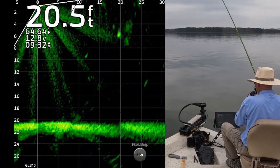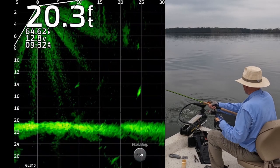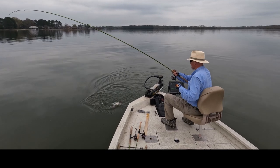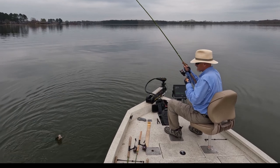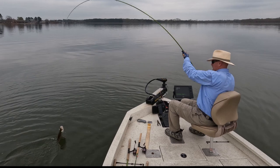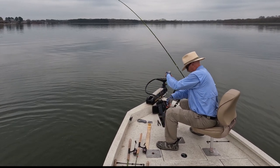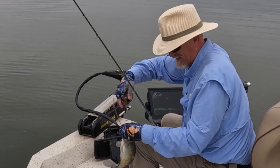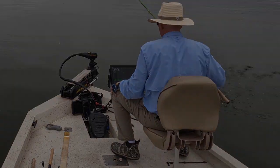There he is. Oh, this is a stud white crappie. Well, not that big of a stud, but he's a 13 incher. Sucker's pregnant. Dang. We're not keeping him today. I cut my hand. I actually have a stitch in it. I don't want to risk getting an infection. It's a nice 13 inch white. Chunk him back in.